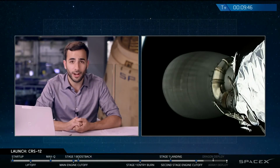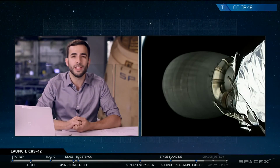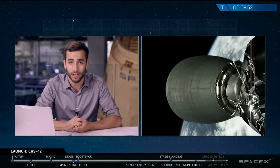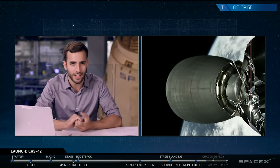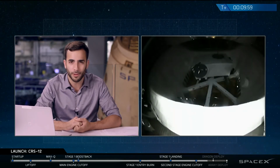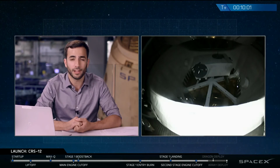It says we just had confirmation of a good orbit and a second stage engine shutdown. This means the Dragon is exactly where we planned it to be, where we wanted it to be in the orbit. This is fantastic news. It's still not quite done yet. We have a few other events coming up in quick succession here. The first is going to be Dragon deployment.